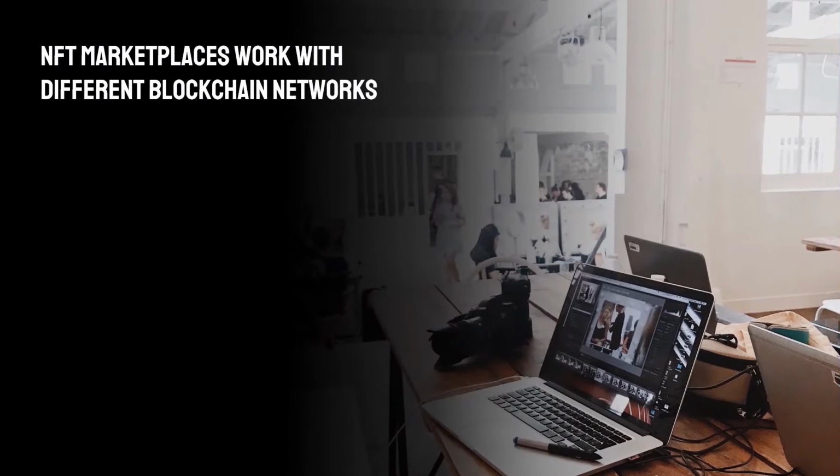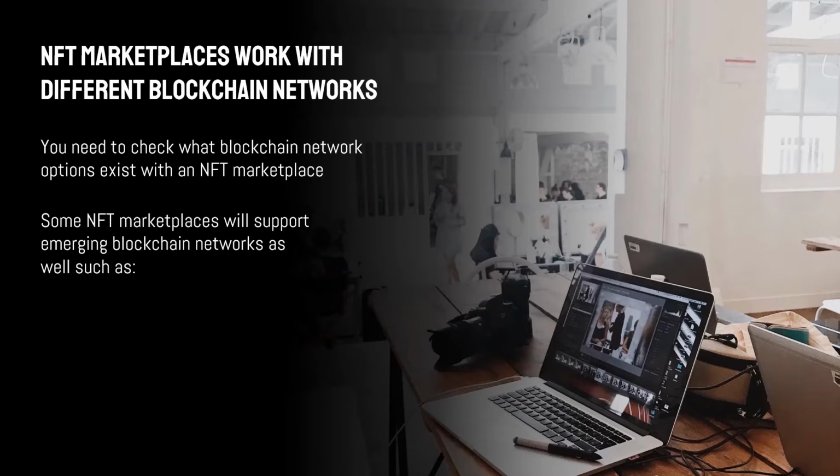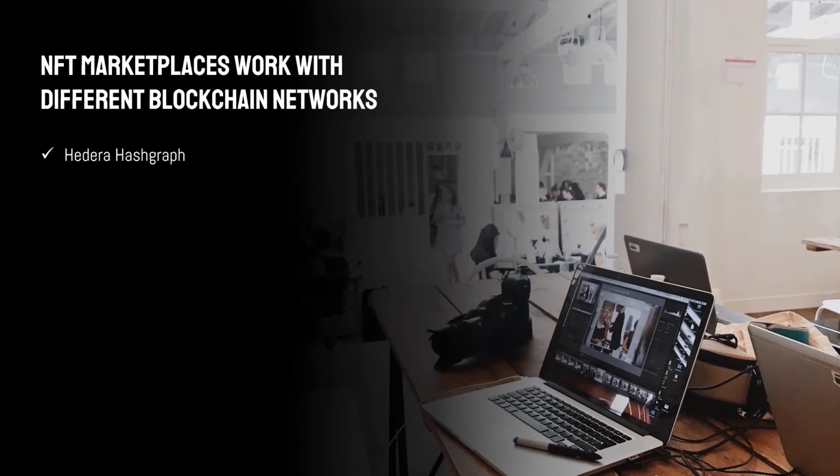NFT marketplaces work with different blockchain networks. You need to check what blockchain network options exist with an NFT marketplace. As the Ethereum blockchain network is by far the most popular for listing NFTs, you should find that most marketplaces provide support for this. Some NFT marketplaces will support emerging blockchain networks as well, such as Algorand, Binance Smart Chain, Cosmos, EOS, Flow, Hedera Hashgraph, Polkadot, Solana, Tezos, Tron, Wax.